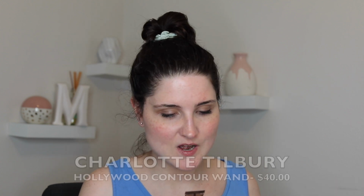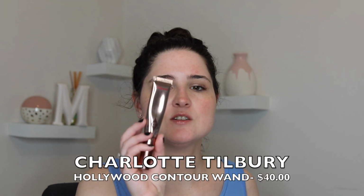Okay, so now for bronzers. The first one I'm going to talk about actually isn't a bronzer. It is a contour wand. It's a Hollywood contour wand from Charlotte Tilbury. Mine is in the shade Fair Medium. And yeah, it's the perfect shade.